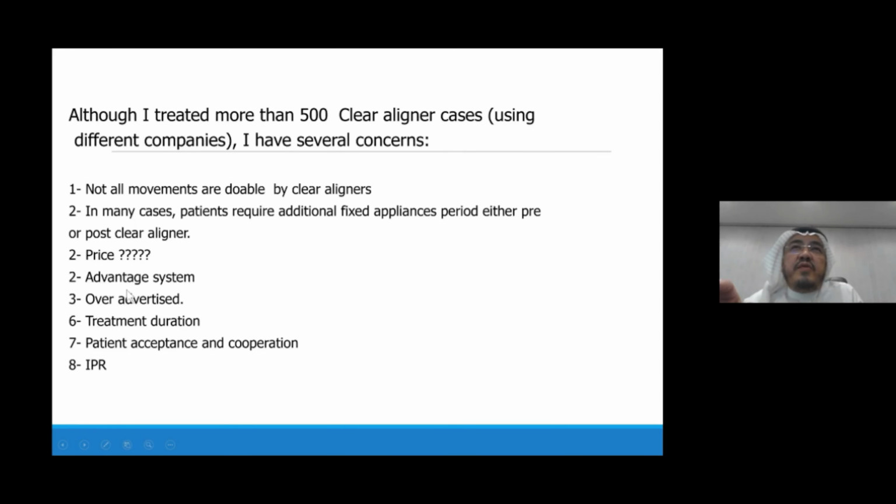That's why I hope that with new companies nowadays we have a reduction in price, and I hope new companies give better prices to orthodontists to do treatment. Treatment duration: don't tell patients that this is faster. Tell them it's the same, but you have many other advantages.